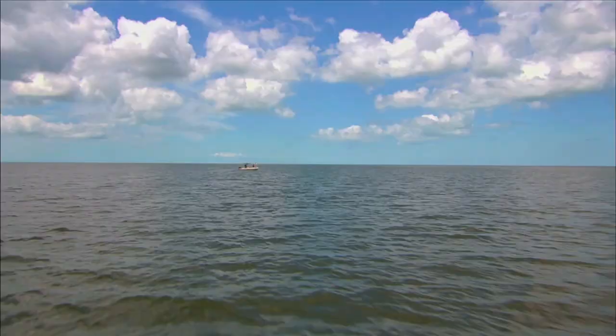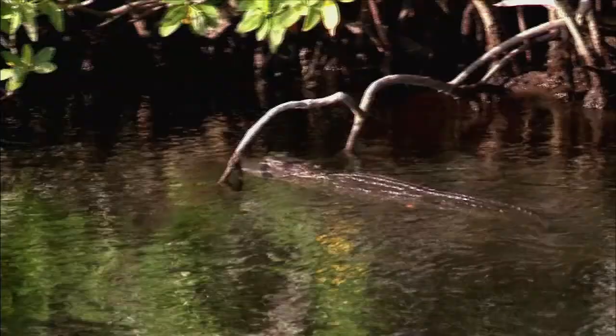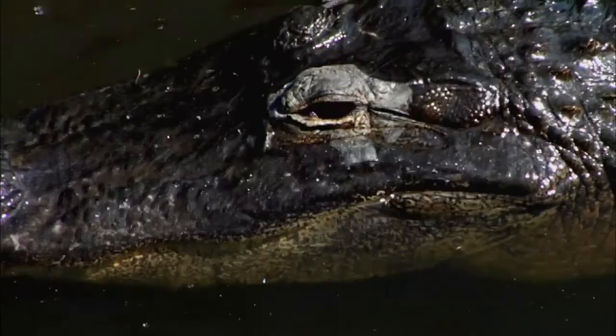So why would they choose to go into a salty environment? And we think that the answer is that there must be more food there. So they're trading off food for a little bit of stress, but then they come back into freshwater to sort of even out their salt load again. If it drinks the freshwater, then it can expel the extra salt from its body.